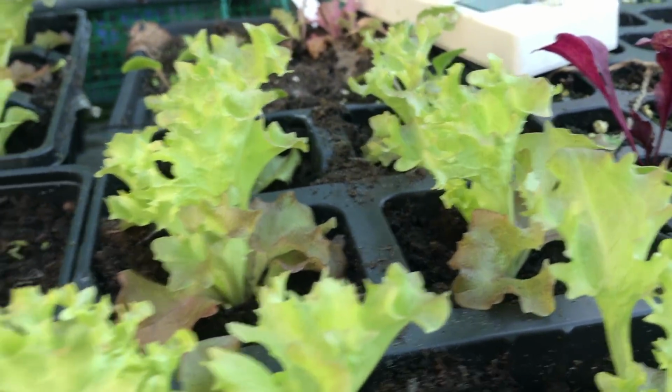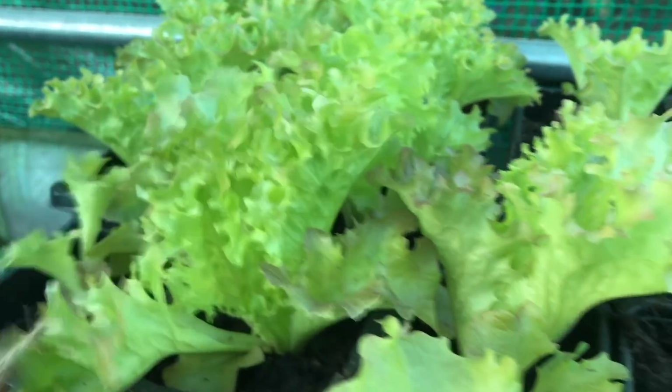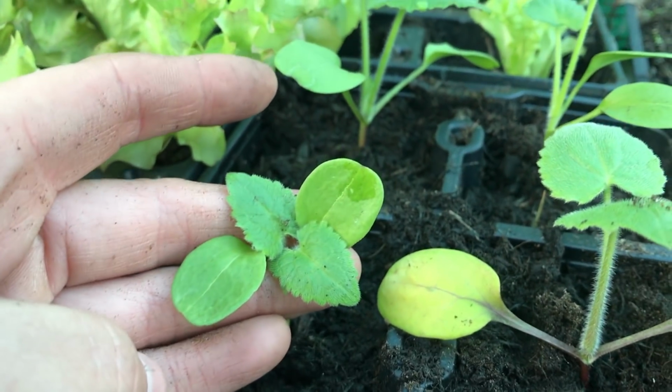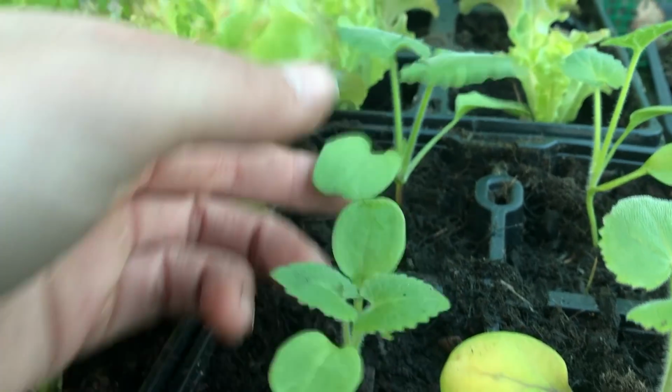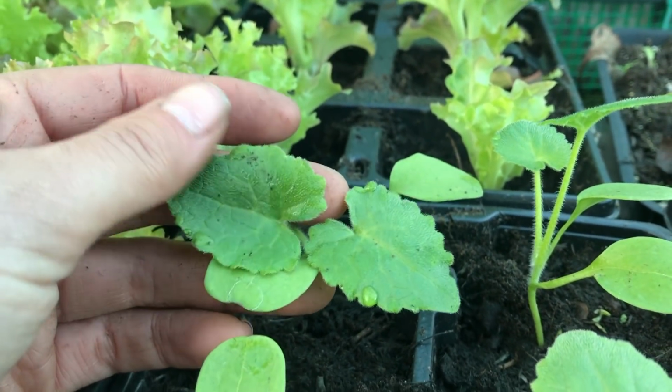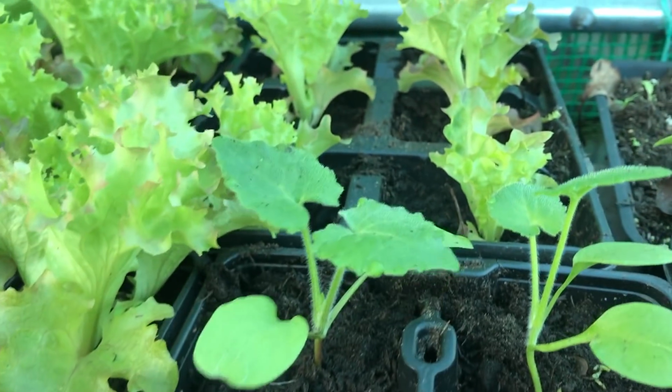I've got some lettuce growing. These are a good size now, so I can pick some of these leaves. And this is the honesty plant. It's a flower, and it's got really nice seed heads. The really round disc type ones. So they'll hopefully flower next year.